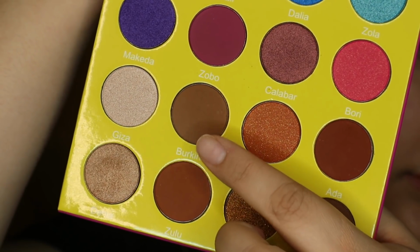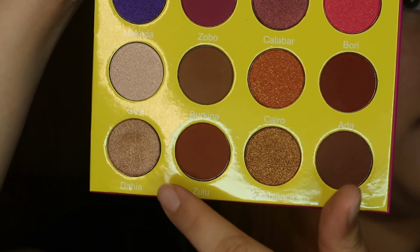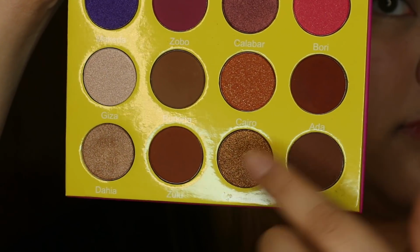For the transition shade, I'm using Burkina just on the outer corner. Parang medyo V-shaped siya, but very subtle, like that. And then just slowly bring it inwards, but fade it in. Just for deeper warmth, I'm mixing these two colors together, Ada and Zulu. And I'm just going to pack that in the outer corner right there, just for an added warmth and redness. Para hindi lang naman siya masyadong neutral lang.